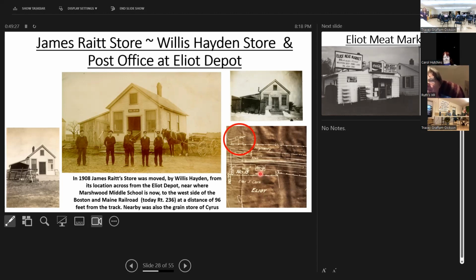Yeah, that's it. And it also shows where it looked like they were going to put the Eliot Farmers Union building. I don't think one was ever built there, but there is a proposed Eliot Farmers Union building, right? I think it's right there.